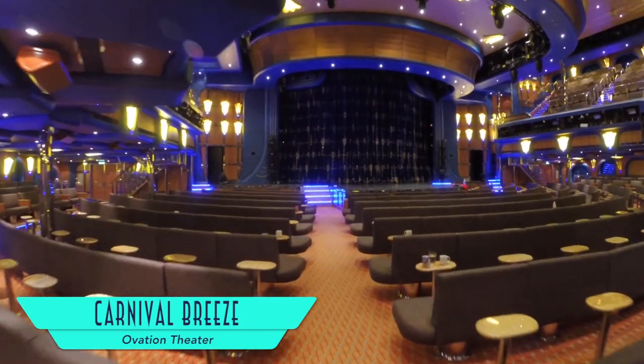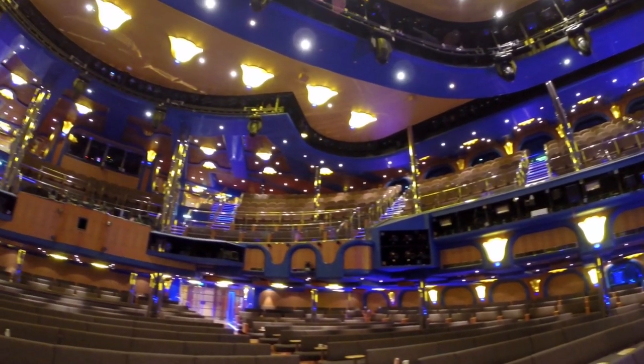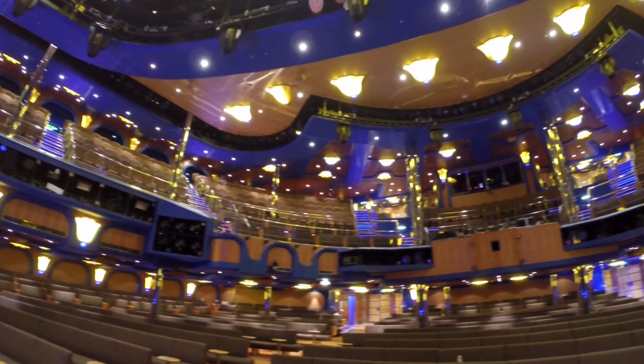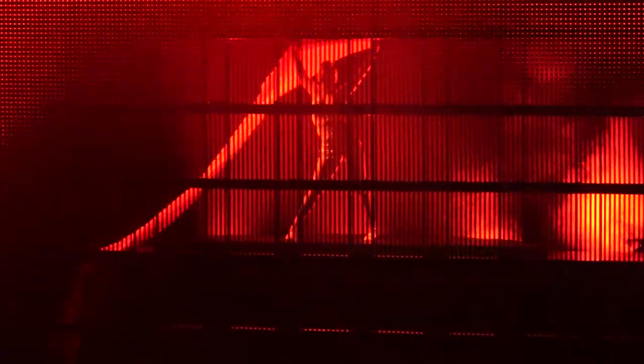Of course, the best shows are found at the Ovation Theater, the only venue on board decorated by Joe Farcus, Carnival's previous designer, and while restrained, it still kinda shows. But it's the high-energy performances on stage that count and speak for themselves. Enjoy this sampler.